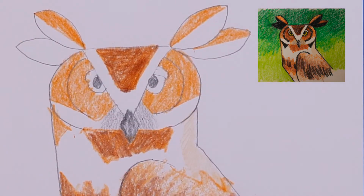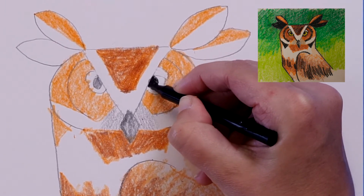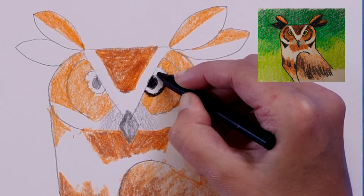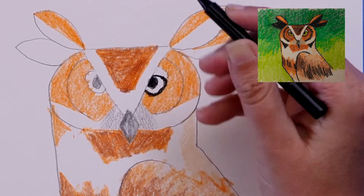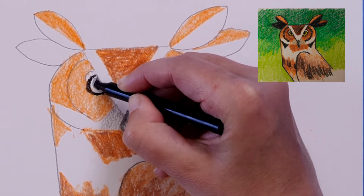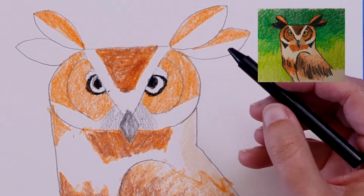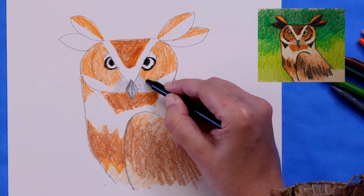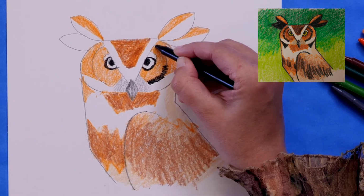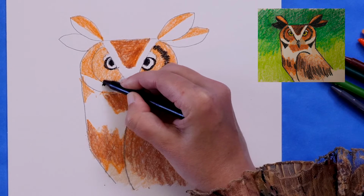Now we can start adding some black. So I'll color his eyes. And it's almost like he's wearing makeup. He has a little dark black around his eyes. And then this line that we used here is actually lines in the feathers. So we're gonna go zigzaggies all the way across here. On both sides.